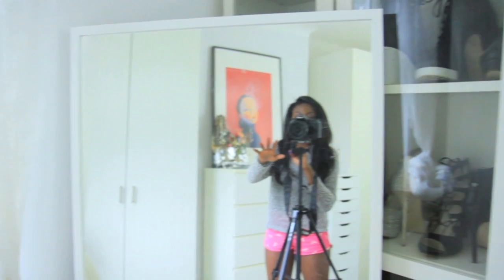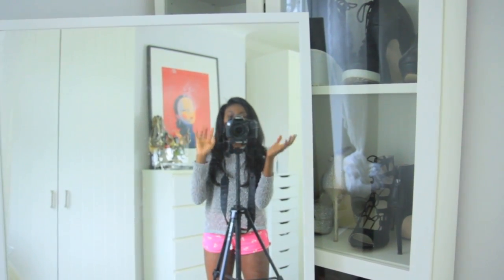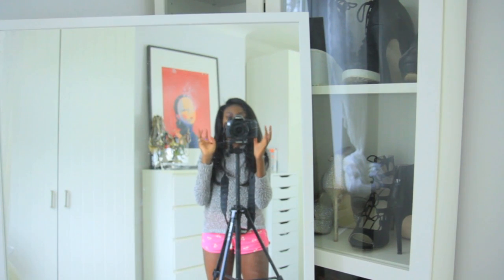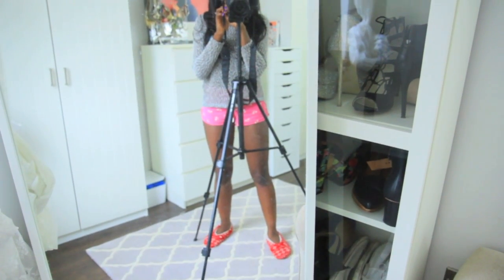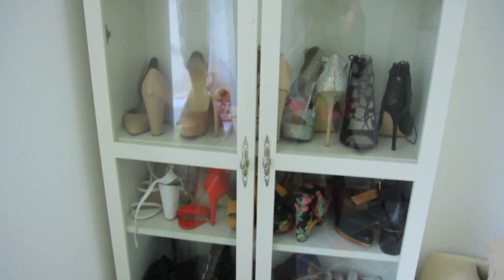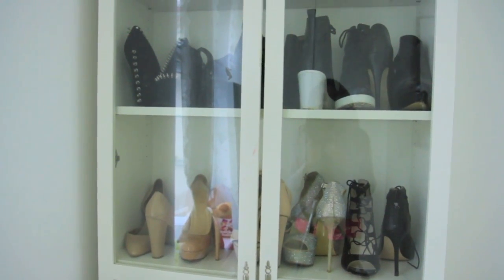So this is a mirror here that is basically a movable mirror. I just move it around. It doesn't bother me because I didn't really have a full length mirror, but I really wanted one, so I bought this one. It is for my kit. So things have moved a bit. This used to be on the opposite side of the room.